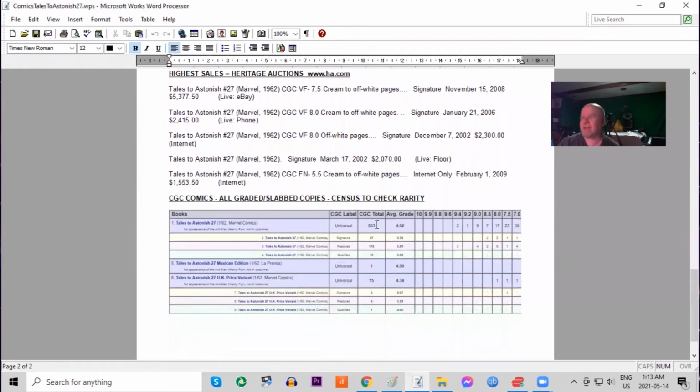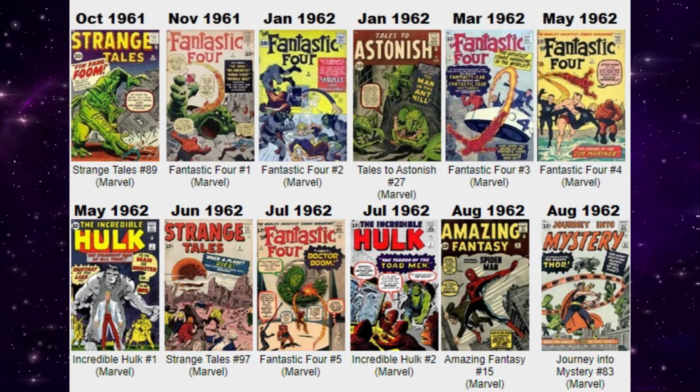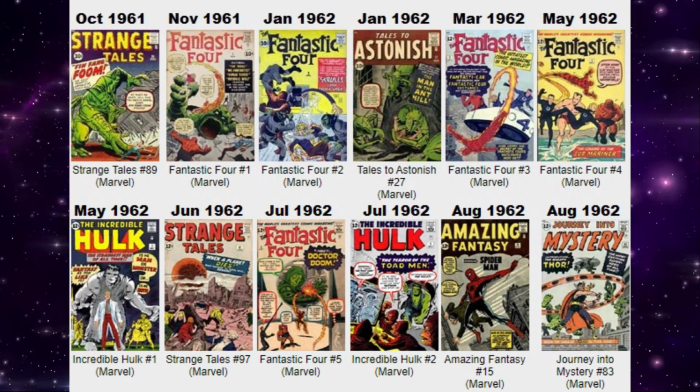And on the census, 833 I mentioned, there are no 9.8s or 9.6s, but there are 2 9.4s and 1 9.2. There is a rare Mexican edition, only one copy graded a 4, extremely rare, and a UK price variant, 15 copies in total, but still the average grade still only a 4.